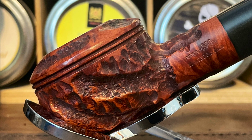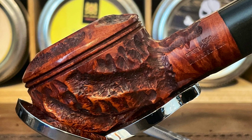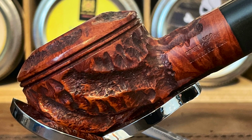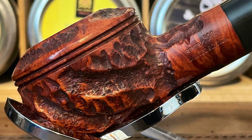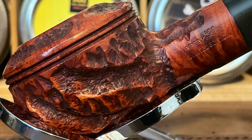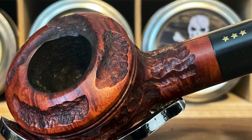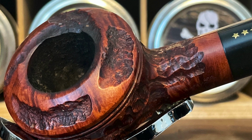Now let's go back and take a look at that. Up close now you can see the obvious imitation on this pipe. If imitation is the most sincere form of flattery, then Pipe by Lee is flattering the snot out of Custom Built with this pipe. Rotate that a little bit so you can see a little more of the carving around the rim of the bowl and those stars.